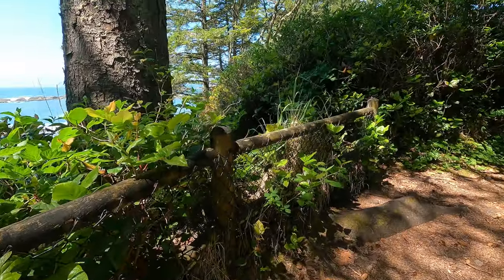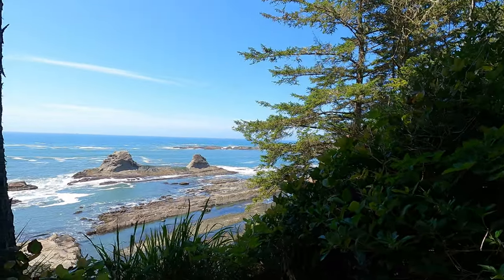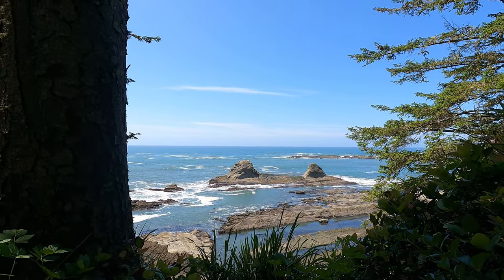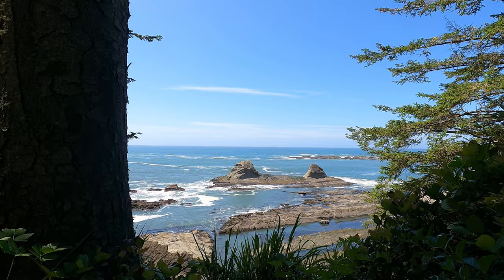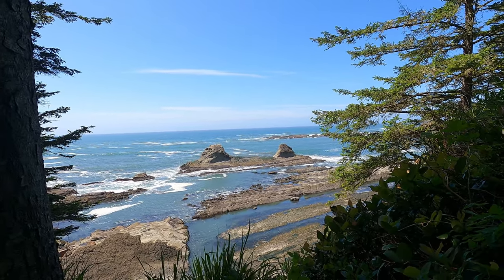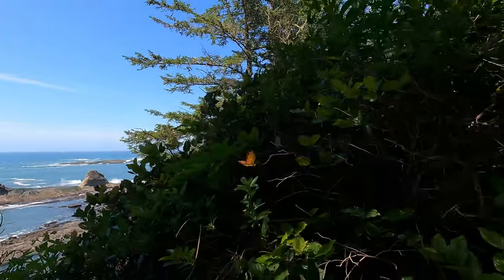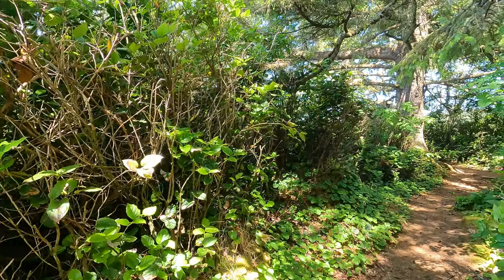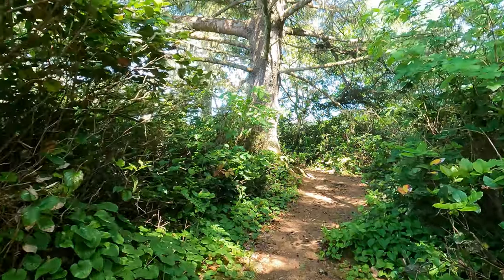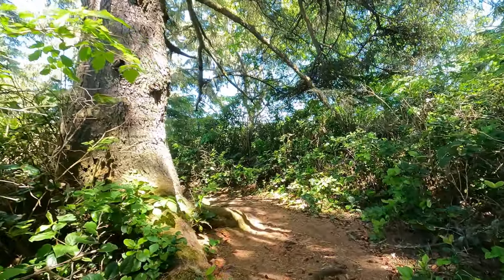This is a safety fence here. Big roots. Huge roots here, isn't it? Beautiful. The evolution of the rocks. Yeah, you've got to always watch where you step, because there's lots of roots. They are incredibly helpful though, on the uphills.